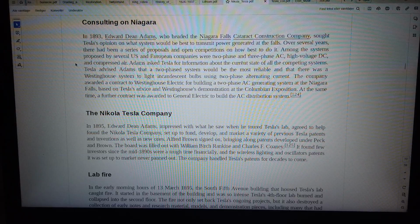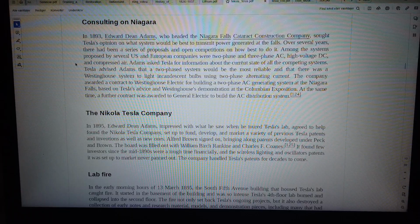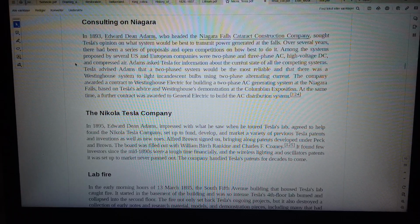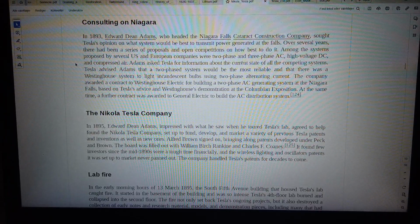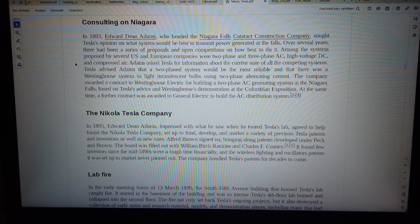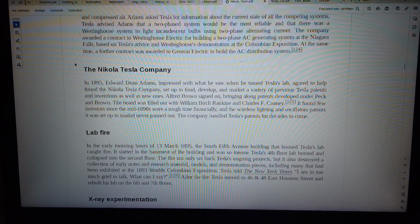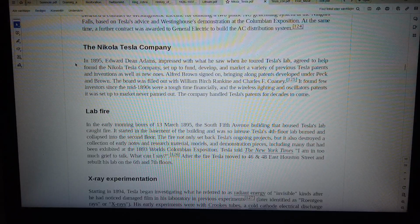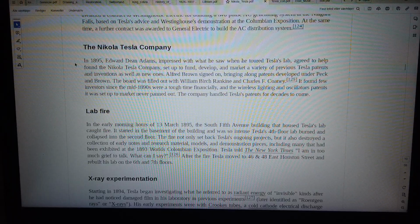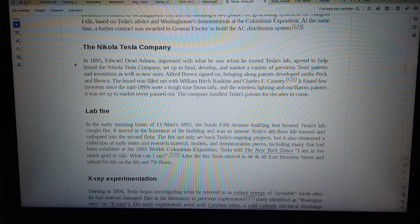Adams asked Tesla for information about the current state of all the competing systems. Tesla advised Adams that a two-phase system would be the most reliable and that there was a Westinghouse system to light incandescent bulbs using two-phase alternating current. The company awarded a contract to Westinghouse Electric for building a two-phase AC generating system at Niagara Falls, based on Tesla's advice and Westinghouse's demonstration at the Columbian Exposition. At the same time, a further contract was awarded to General Electric to build the AC distribution system. 124.